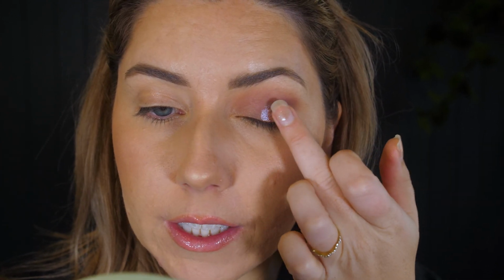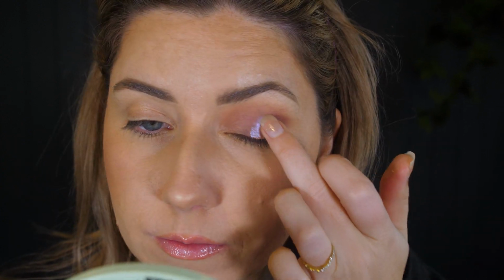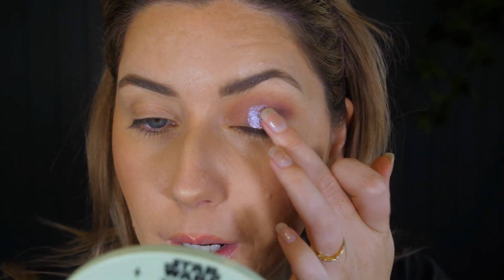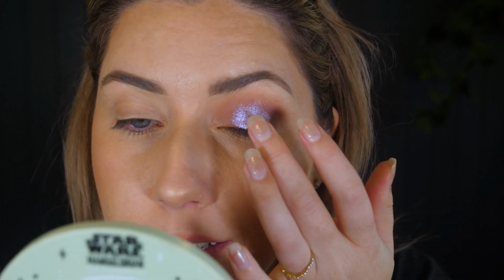So we're gonna begin by tapping this on the eyelid. I grabbed a lot of shadow then. I grabbed a lot. Oh my goodness, I'm speechless. Wow, speechless. Wow. Speechless. This is gorgeous. It's ethereal. I love ethereal things right now.